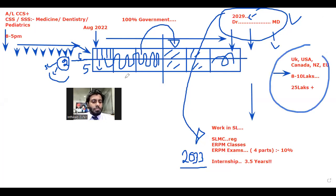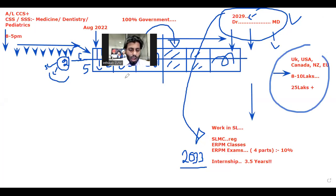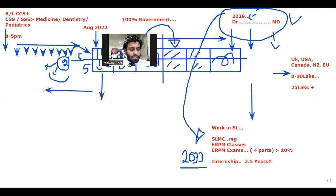Okay? Right. Do all this process. How are we going to start this process? We are going to start this process by understanding how much does it cost for first year.